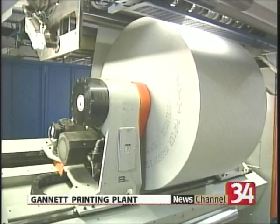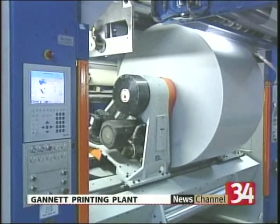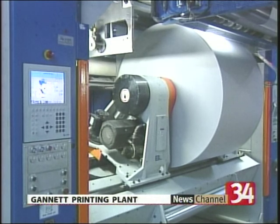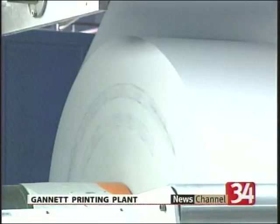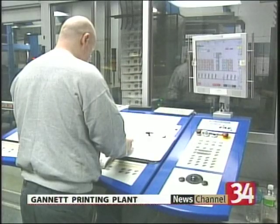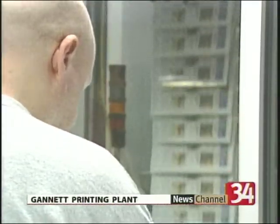When one roll runs out, the replacement is spliced on automatically. We monitor newsprint very closely. You notice when we did a web change down there that up to 7 papers were thrown away, where on the older presses, you would actually take a person grabbing those papers, and it could be anywhere up to 100, 150 papers you'd throw away.